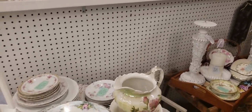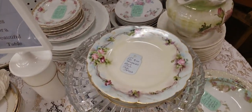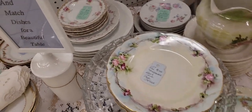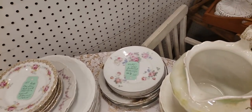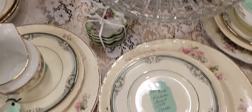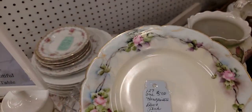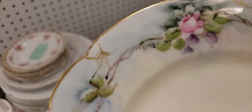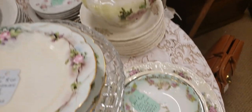Plates and more plates. And I enjoyed this booth. Those plates I absolutely love. Yep, here I go looking at it. It's very pretty. I love the roses and the detailing. I think that was signed.